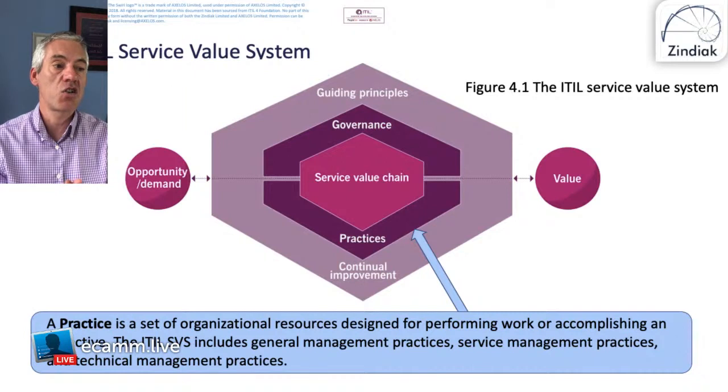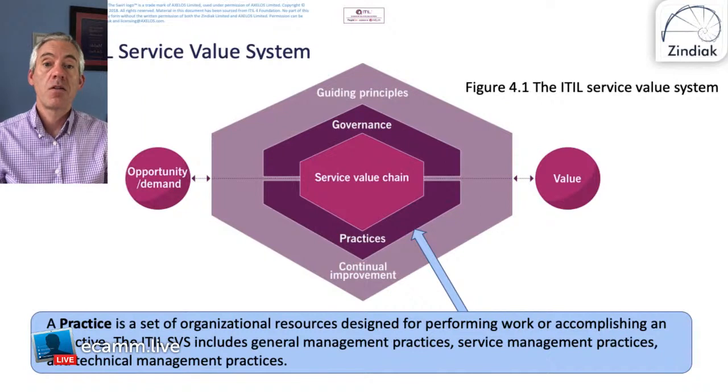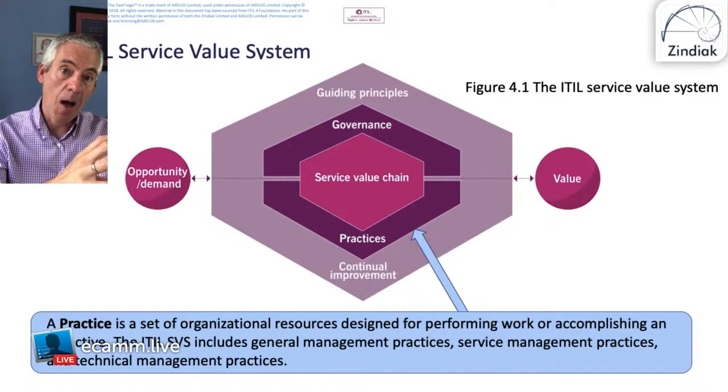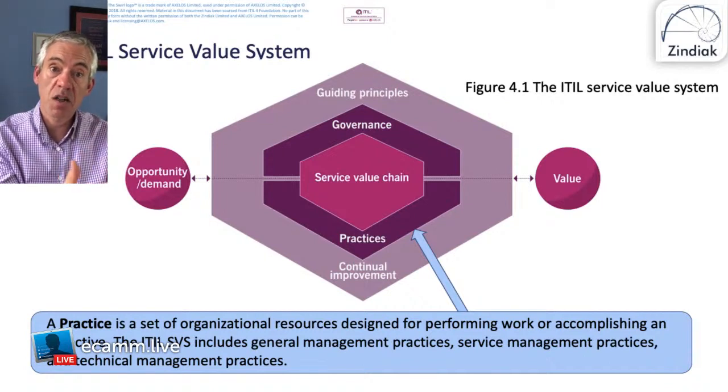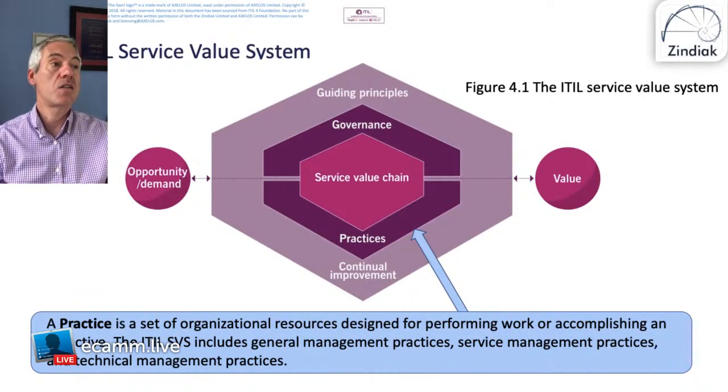Practice: a set of organisational resources designed for performing work or accomplishing an objective. As I said, it's a lower level of abstraction that lets us focus in on particular activities. You might liken it to the tube map I showed you earlier. If you thought of the tube map as the service value chain, a high level abstraction, the practice is more like a map of a particular underground station, so you can see where the exits and the entrances are, so you can get in and out. The practice is just that lower level detail on particular activities that we need.